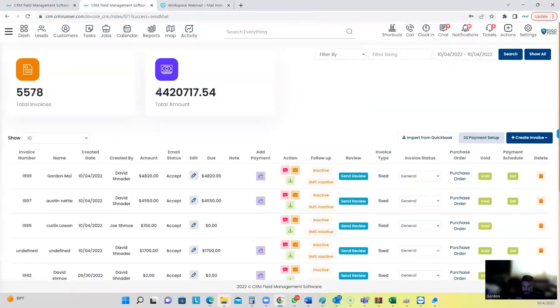Now I'm going to show you that's one way of looking at things. If that makes sense. Yeah. Okay. Now there is another way of looking at things.